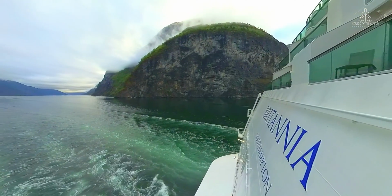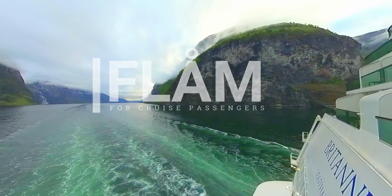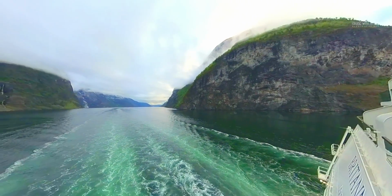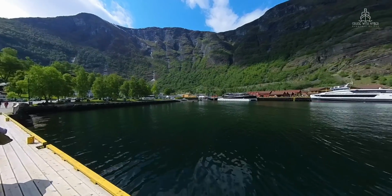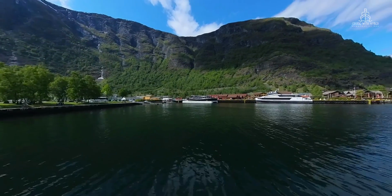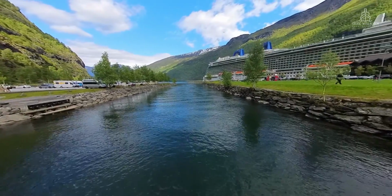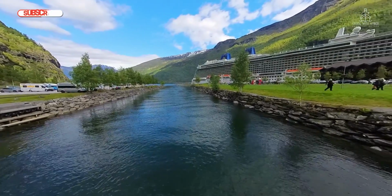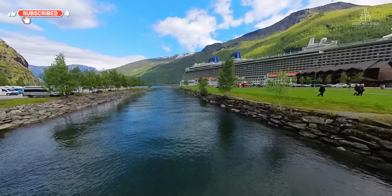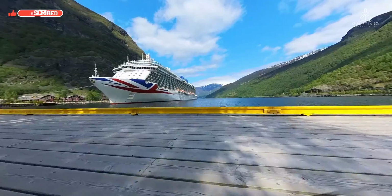In this video, I'll take you through almost everything you can do on a day in port in Flam. Flam is nestled right at the end of one of the branches of the 205-kilometre long Sognefjord, Norway's longest and deepest fjord. A big bonus when visiting Flam is that formal shore excursions aren't necessary for you to enjoy a memorable experience in port. Flam is a wonderful port for exploring independently and an easy one to navigate.